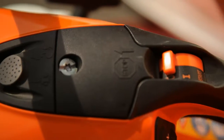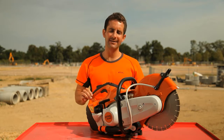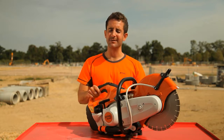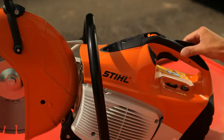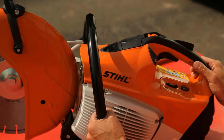Before you start the machine, you can pop in the decompressor. It should feel a positive click in. If you don't do that, you can cause excessive wear on the actual rotor system, but also it's harder to pull the machine over. Extremely key thing to bear in mind is make sure that the whole handle arrangement is clean. The front and rear handle should both be clear of any grease or any damage as well.